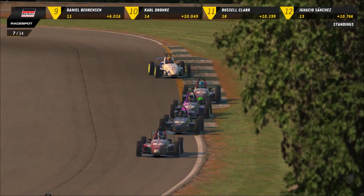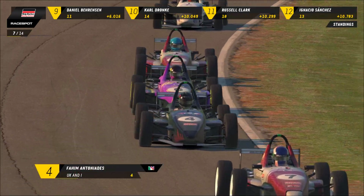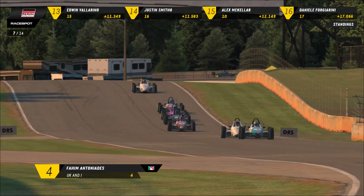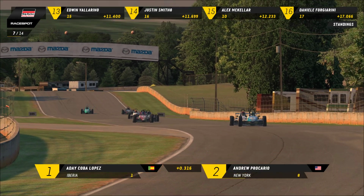So as they work down onto the back straightaway for the 7th time, going to be half distance at the conclusion of this lap. Can Justin Tipton reel in the guys ahead? He's not close enough to be getting the slipstream on Precario, but I think Antonitis is going to be just getting a sniff of it from him behind.